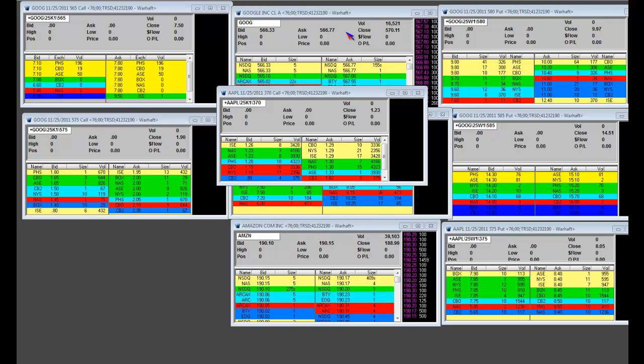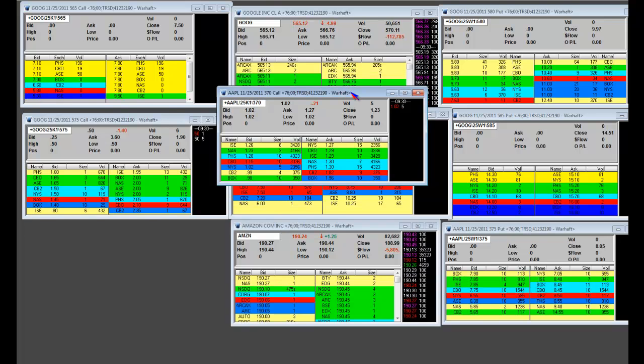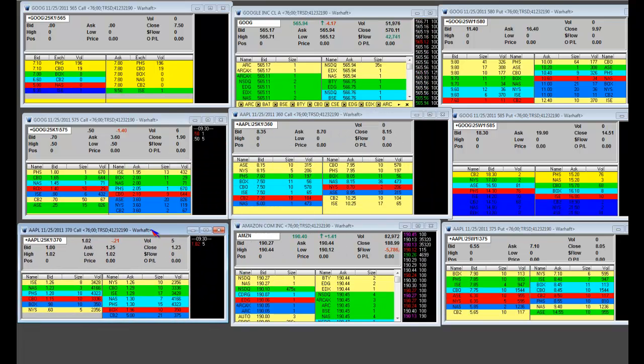Here it is. Look, you're gapping back down. MMTs are going to mark these calls down. They're going to mark these calls down. I'm out here at 3.70 right now. Let's see what they do on that 565.